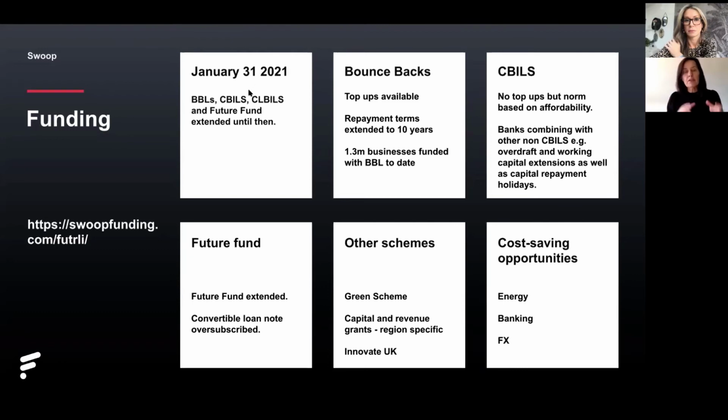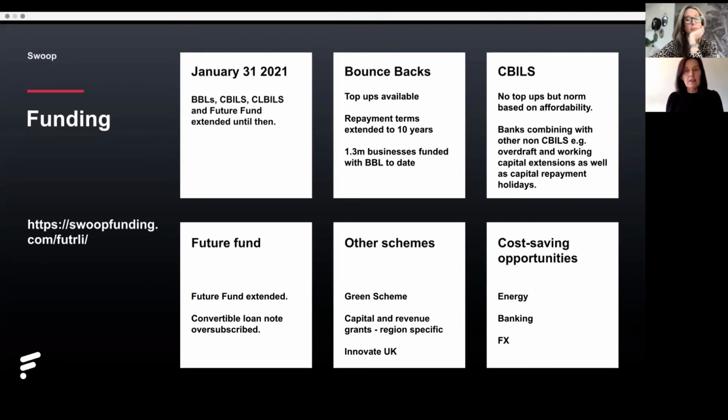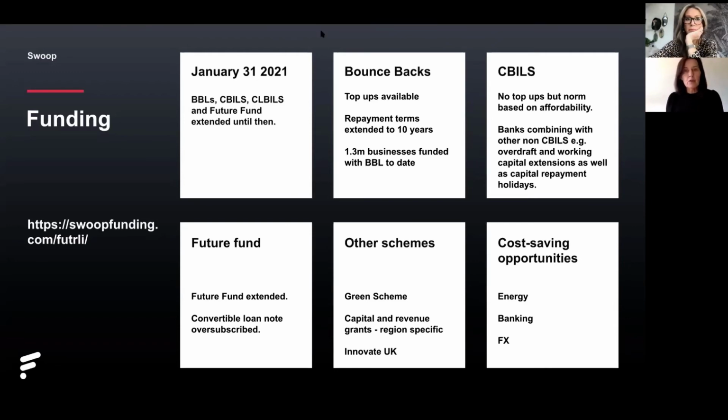And what they do is refinance your bounce back as part of the loan, so you can repay the bounce back and then have your CBILS. With CBILS, you're not paying interest for the first 12 months. The majority of lenders are offering capital repayment holidays on that as well. And then you have an interest rate. It's working out, the average is about 5 to 5.5% on the CBILS interest rate side as well.